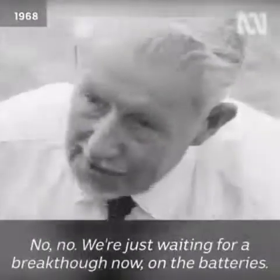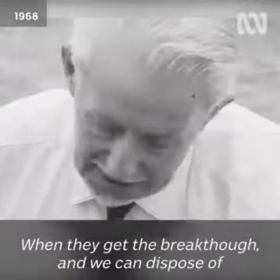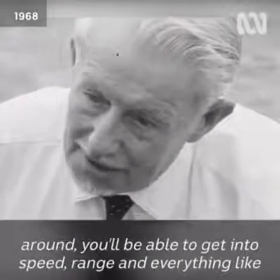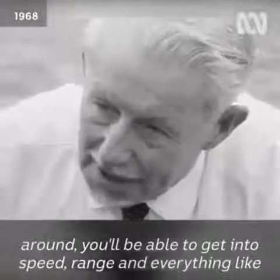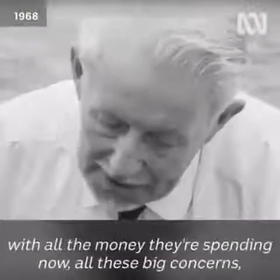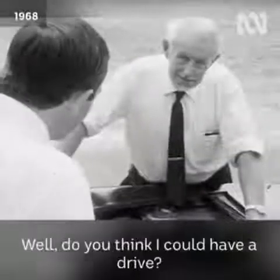No. We're just waiting for a breakthrough now on the batteries. When they get the breakthrough and we can dispose of the batteries, you can see that all that dead weight we're carrying around, you'll be able to get into the speed, range, and everything like that. And I estimate in about 1.5 to 2 years, with all the money they're spending now, all these big concerns, we will get it. Well, do you think I could have a drive?